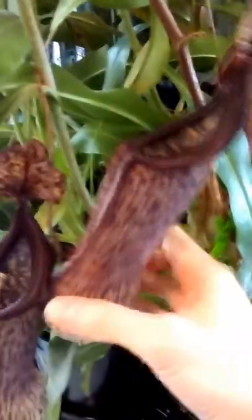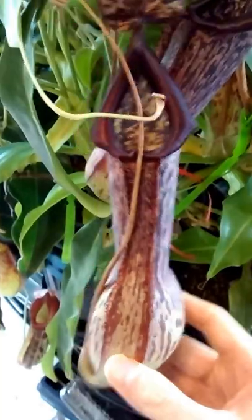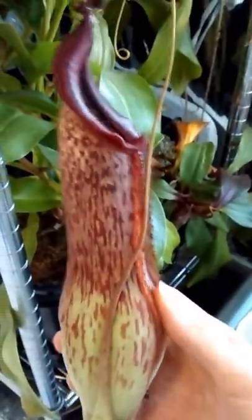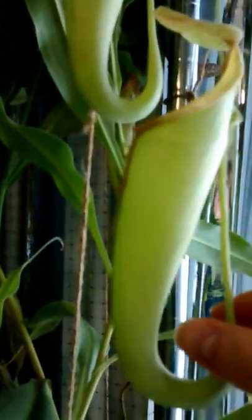So let's start out with some pictures. Here we've got a lot of Bimaxima. And some upper pitchers of Nepenthes splendiana.